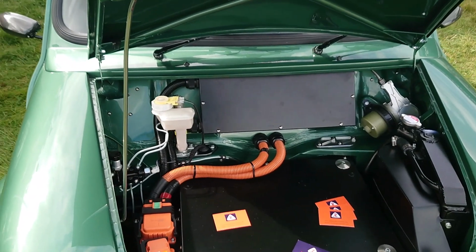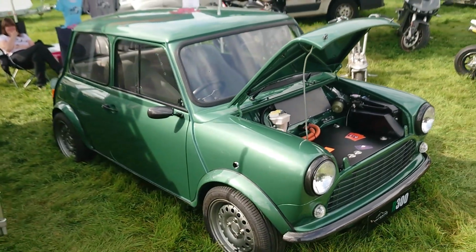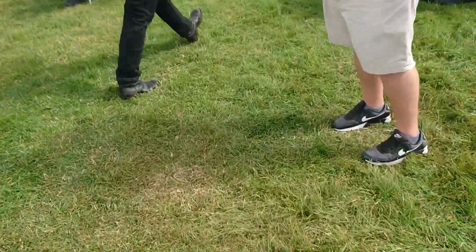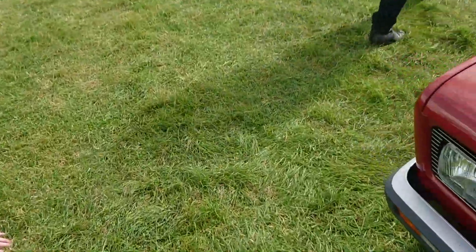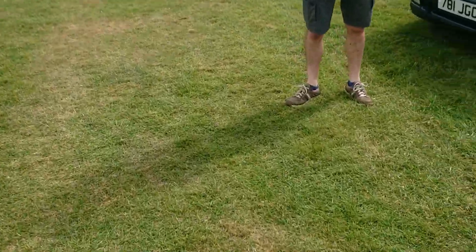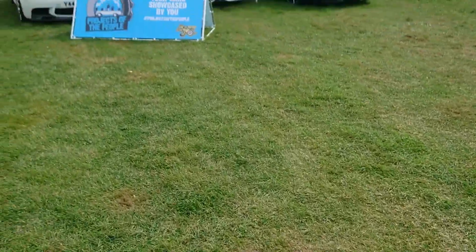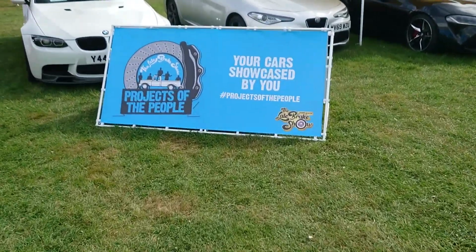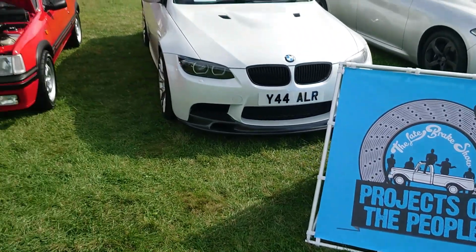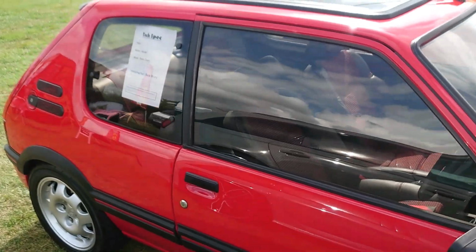Although that looks interesting. That looks like a full EV conversion. Wow. I bet that thing's absolutely rapid. There's lots of different stuff here. Projects of the people. Peugeot 205 GTI by the look of it. Yeah, 1.9 GTI.